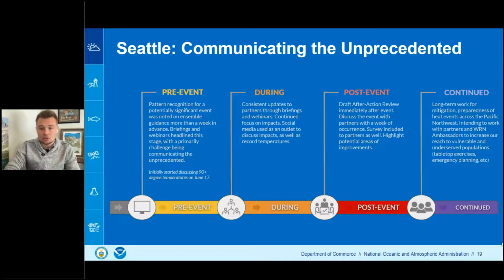Post-event, talking about the draft after action review process, the hot wash process, and working with partners, and then obviously the continued event, which is pretty much nonstop, always continuing ways we can improve in the future with regards to heat events, things that we noticed, and trends that we had with our feedback with partners. So you can go to the next slide there.